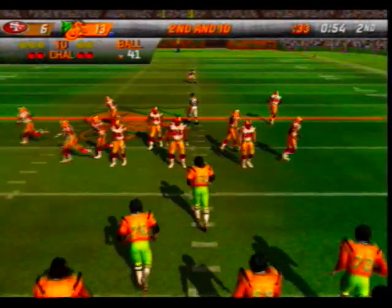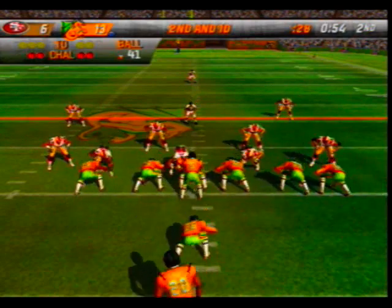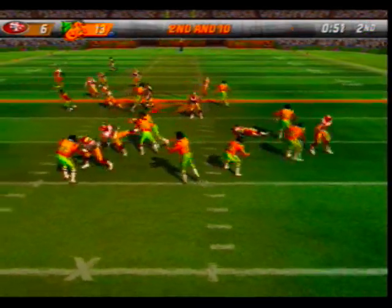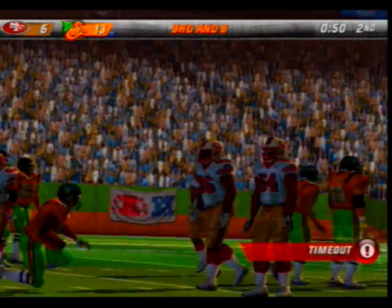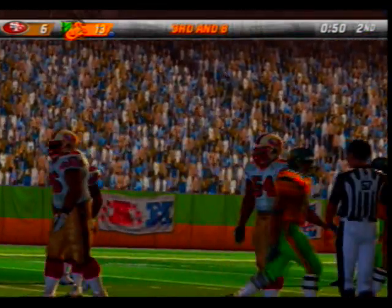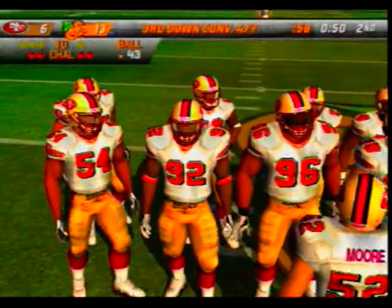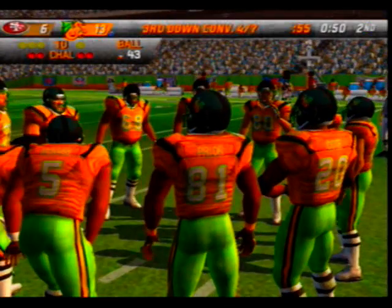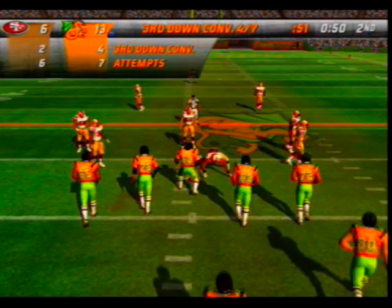Second and 10. Ball on the 41-yard line. Get it up. Hey, let's go. Dropping back. Rosen. And it's caught. Fernandez is there for the tackle at the 43. Now this is where they really have to step up. If they are a better defense, and they're going to be the better defense, they have to show it right now. Gain of about a yard. They'll be faced with a long third down play here.